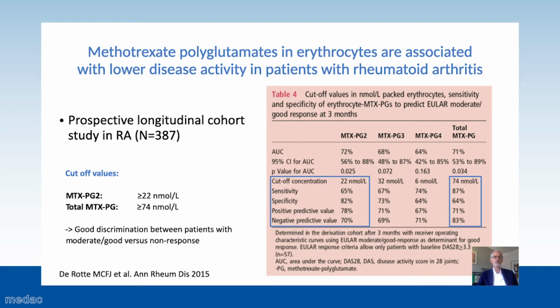This is a prospective longitudinal cohort study in RA, and they found a cut-off value of polyglutamated methotrexate. So for the two glutamate residues coupled to methotrexate, there was a cutoff value of 22 nanomole per liter on the left side. For total polyglutamated methotrexate, 74 nanomole per liter. And on the right side, you see that there is a good discrimination between patients with moderate or good response to methotrexate versus non-response.